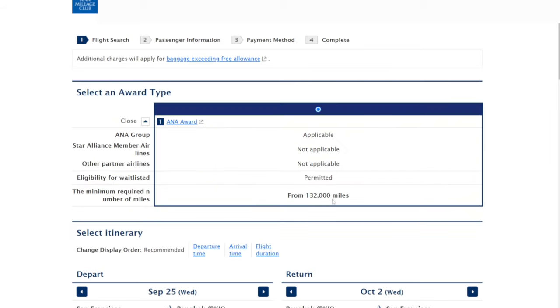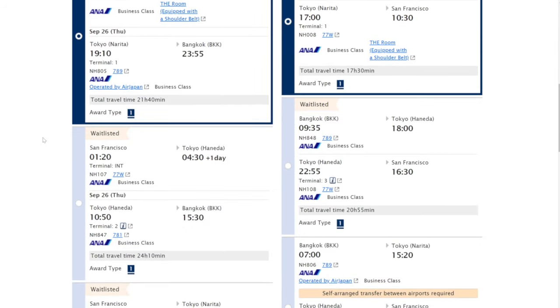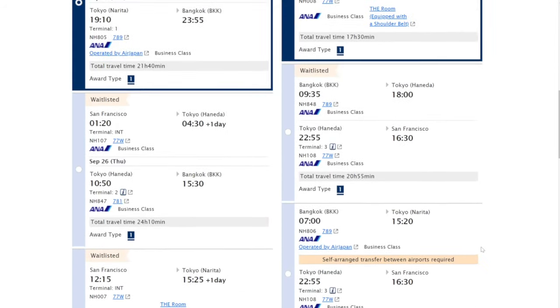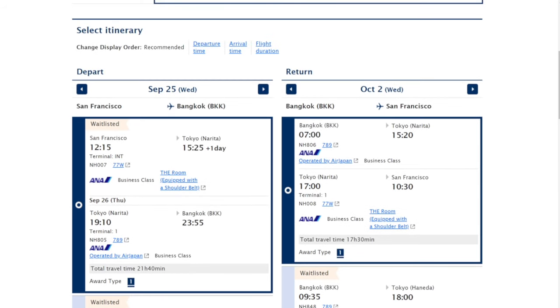And here we see the required mileage for one person round trip is 132,000 miles, which is not bad at all. But like I thought, a lot of these flights are going to be waitlisted. We do have this flight on the return that is not waitlisted.